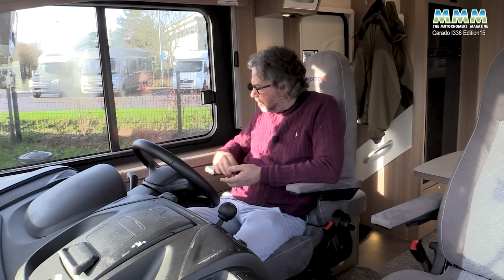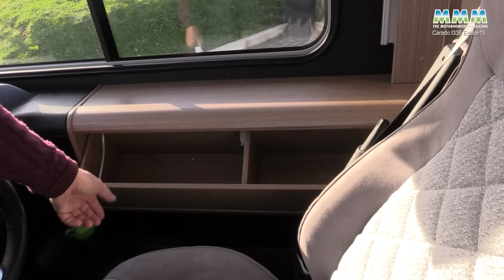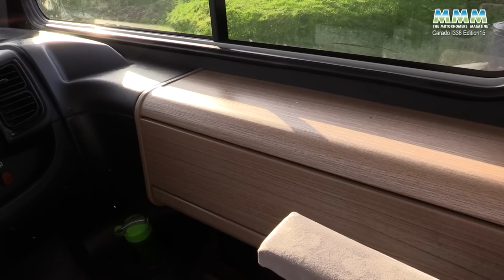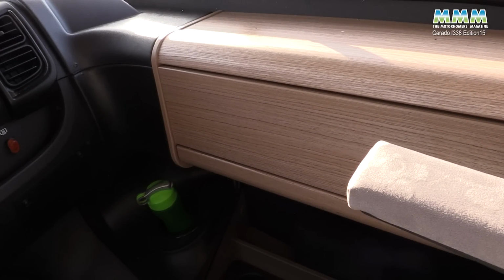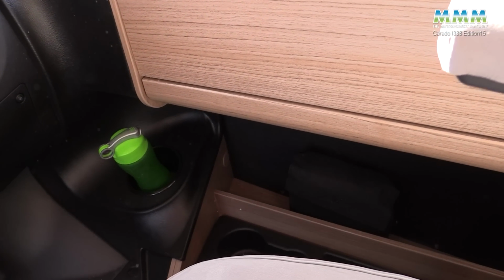What else have they changed? Well, Carado have added this new cupboard alongside here. It just drops out and you've got room for maps or whatever you want in there. Down here you've got a new tray as well, bottle holder and all that sort of thing, so a bit more storage. Of course, you've got the cab door on the passenger side.